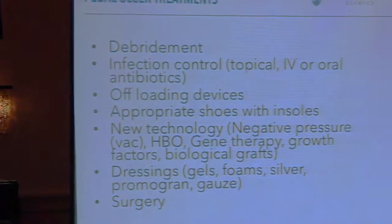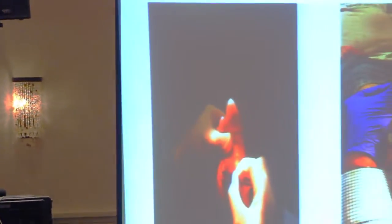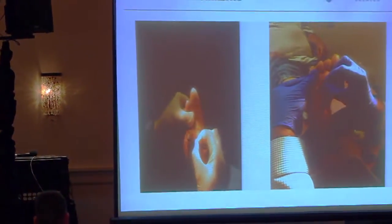So treatments: debridement, to control infection with IV or oral antibiotics, offloading devices that we talked about, appropriate shoes with the insoles, and these new technologies: negative pressure, hyperbaric oxygen, gene therapies, growth factors, and these biological skin grafts. And all the dressings out there, and then surgery. So we talked about offloading. These wounds need to be debrided. All non-viable tissue needs to be removed on a regular basis, sometimes as often as weekly.